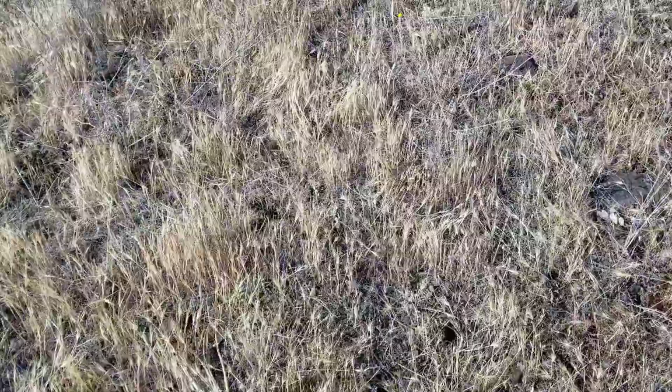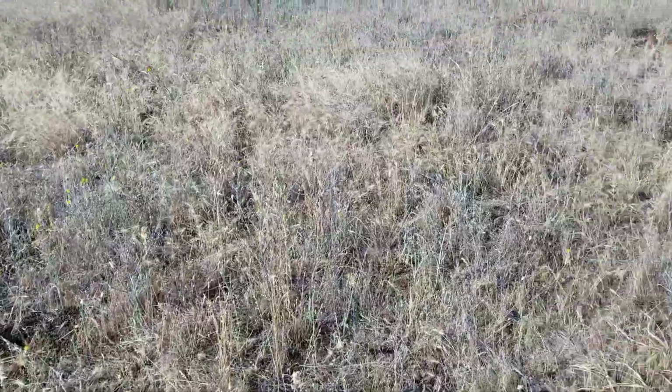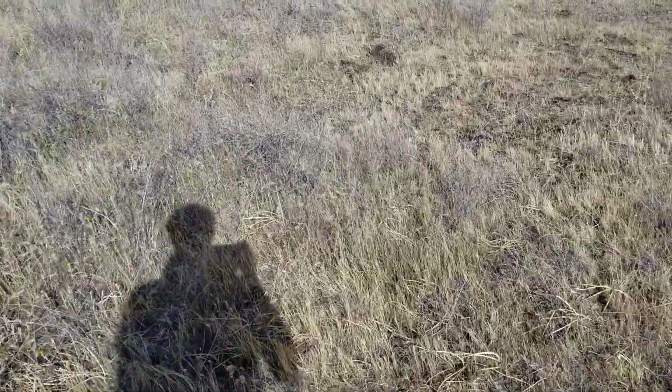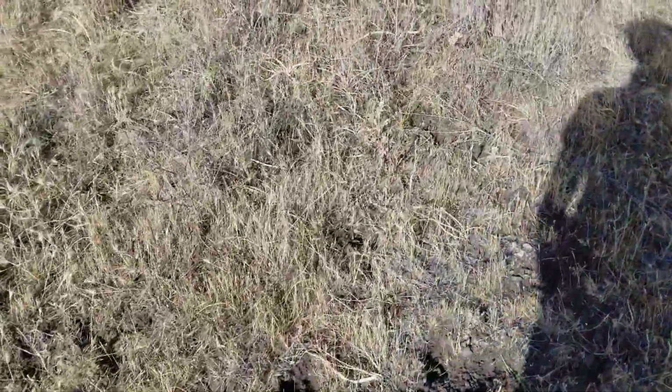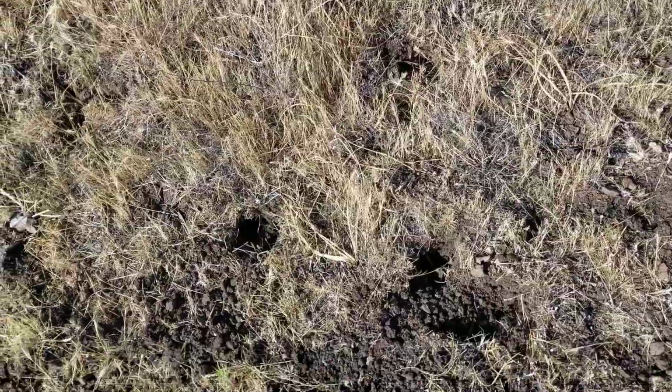In reality, this place is extremely picked over, and I've never been too fortunate out here, but you can always get lucky. I'll tell you what though, even where I'm seeing the digger squirrels pulling up dirt or other animals, I'm not even seeing fragments.